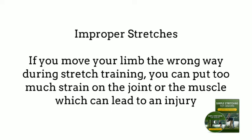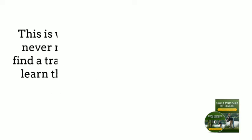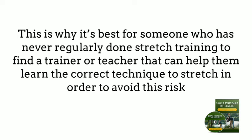Improper stretches. If you move your limb the wrong way during stretch training, you can put too much strain on the joint or the muscle, which can lead to an injury. This is why it's best for someone who has never regularly done stretching training to find a trainer or teacher that can help them learn the correct way to stretch in order to avoid this risk.